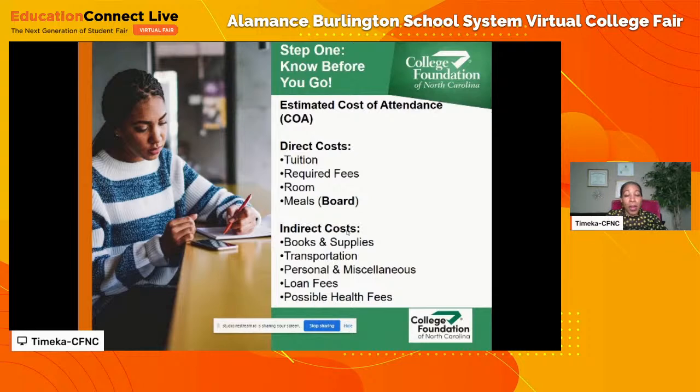You can have a parking permit added onto your bill, so you don't have to pay for that separately, but it's not necessarily billed to you if you don't request that it's billed to you. But you do want to think about transportation.